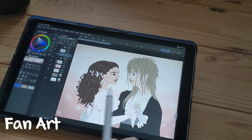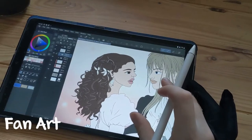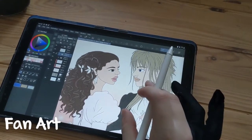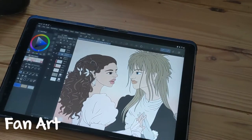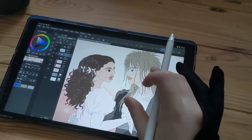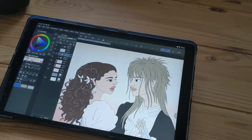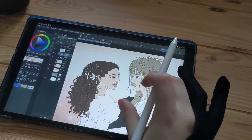She's gorgeous. I'm obsessed with this curly hair, ball gown kind of vibes. I don't really draw men, but then David Bowie's quite a feminine man in the movie, so this is what I've come down with. It's very cute. He's got this little suit on and his ruffles and his crazy hair. Yeah, so I'd love to know what you guys think.